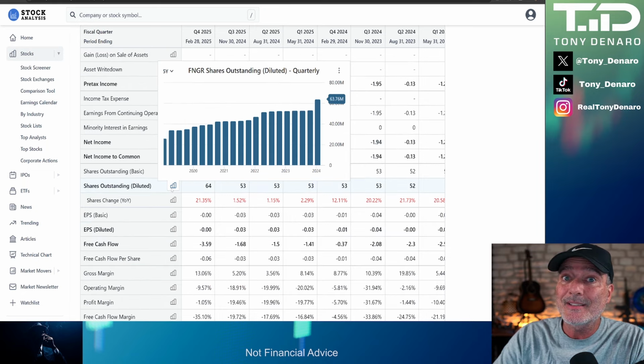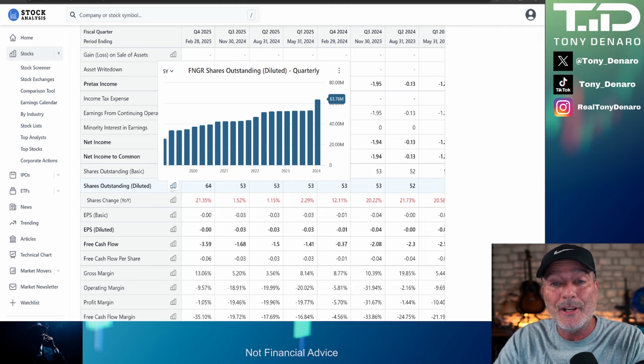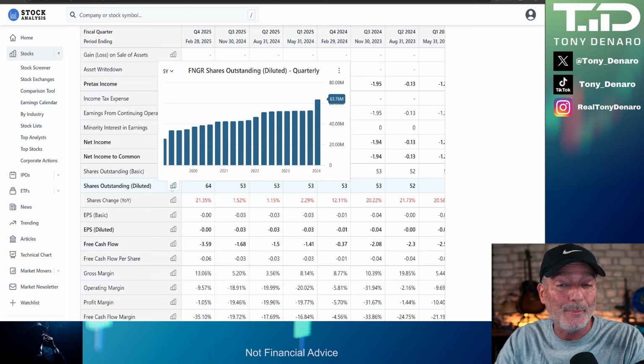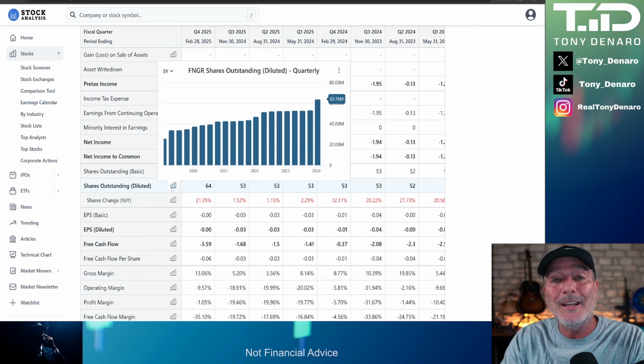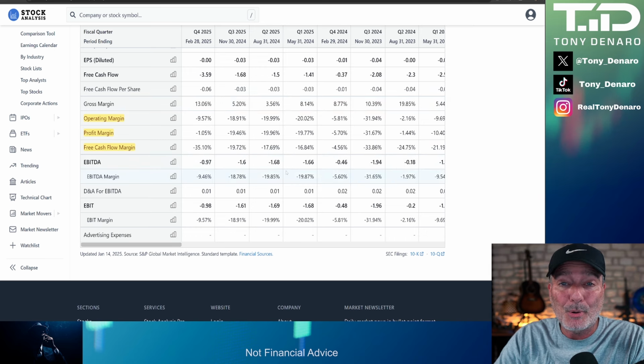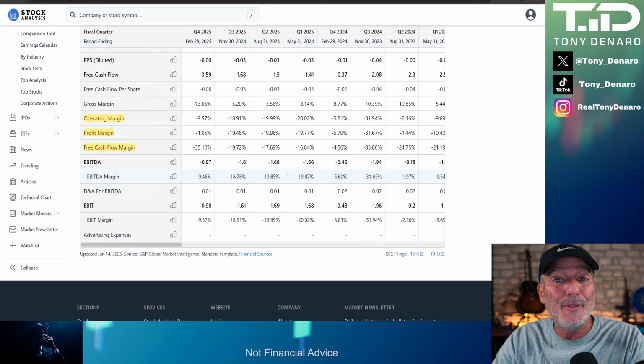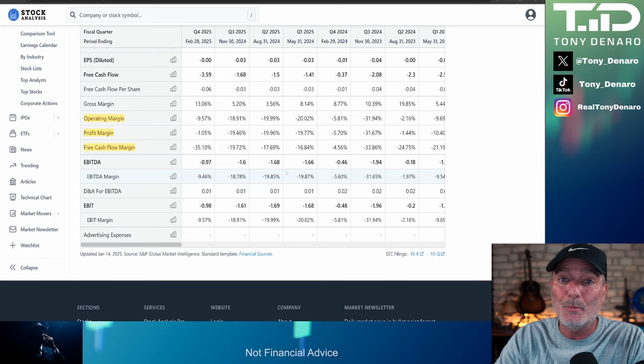We can look at the shares outstanding over the last 4 years and see that the company has a long history of increasing the share count to raise money to fund the growth of the company. A necessary evil, but as a trader, if you want to trade this thing profitably, paying attention to stuff like this is pretty important. The net result of this income statement is the company has very poor profit margins, a negative 9.5% operating margin, a negative 1% profit margin, a negative 35% free cash flow margin.